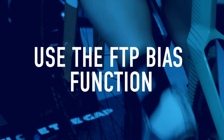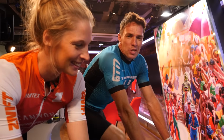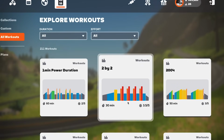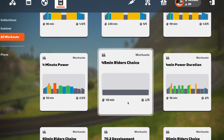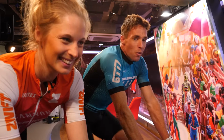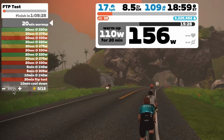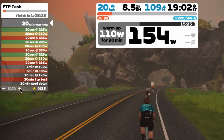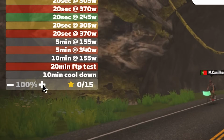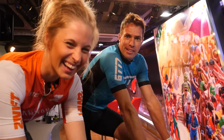Remember that we're only human and use the FTP bias function. Oh yeah, the FTP bias function. Sometimes we just have a bad day, or we're a bit too optimistic when we set that session. Rather than just calling it quits and quitting that session, or completely ignoring the prompts on the screen telling you to ride harder all the time, what you can do is simply adjust your FTP bias. This essentially just lowers your FTP, just for the session, not in real life, just for that session, so you can get through it a little bit more easily on those not so good days. You can also increase the FTP bias if you want to, but I think that's a lot less common.